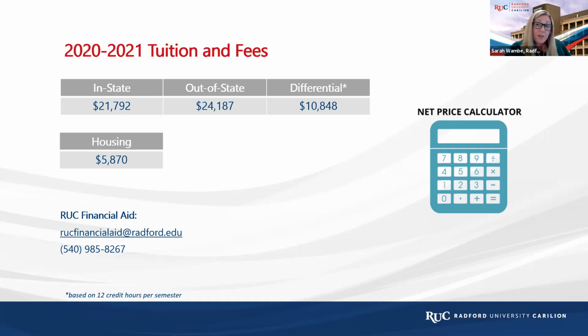If you have specific financial aid questions, because those are very personal, I want to recommend you taking down that RUC financial aid information, giving us an email or giving us a call. We would love to talk more about your own personal situation and how we can make RUC affordable for you.